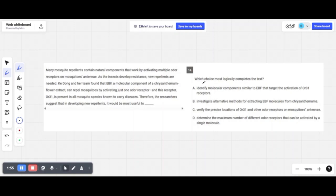Sure, let's look at the options. A. Identify molecular components similar to EBF that target the activation of OR31 receptors. Yeah, that's exactly what I'm talking about. It indeed says that researchers suggest that while developing new repellents, we should do something similar to EBF that would also target OR31 receptors, which are present in all mosquitoes. B. Investigate alternative methods for extracting EBF molecules from chrysanthemums.